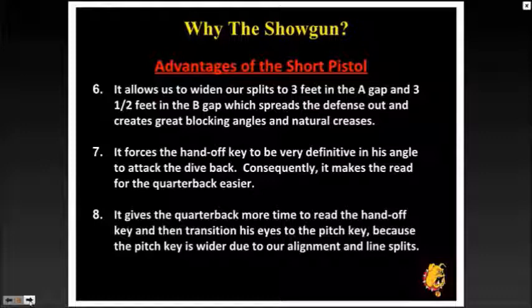Forces the handoff key to be very definitive in his angle to attack the drive back. Consequently, it makes the read of the quarterback easier. And it gives the quarterback more time to read the handoff key because he's further back, and then transition his eyes to the pitch key, because the pitch key is wider due to our alignment and line splits. So all of those things give us some advantages in the short pistol.